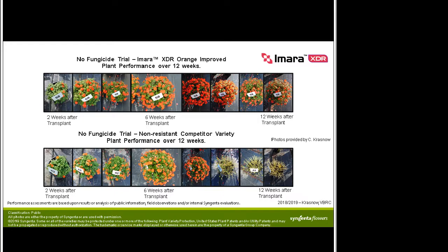And you can see on the bottom panel, that entire row is showing you fairly good performance roughly until about week 7, week 8, week 9, you begin to see that collapse. Severe leaf shedding, stems, and then eventually lack of vigor, whereas Imara XDR orange improved, showing you a full body up until that 12 weeks.